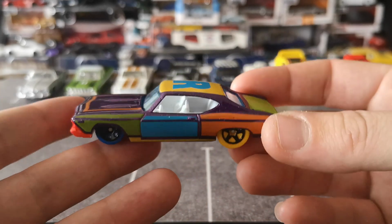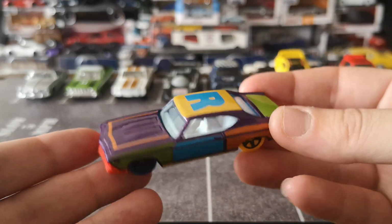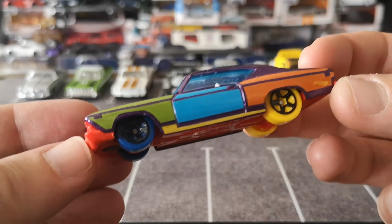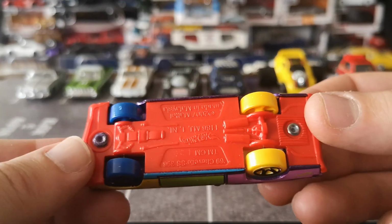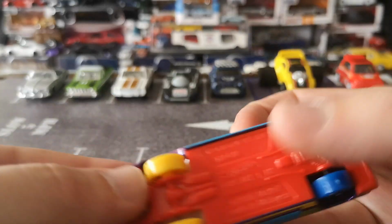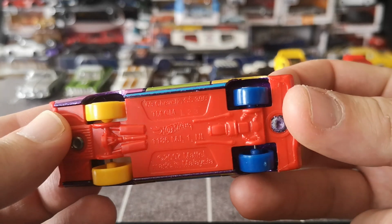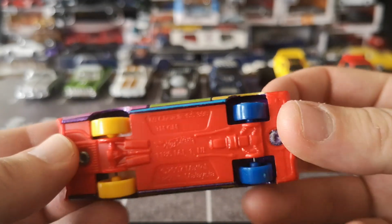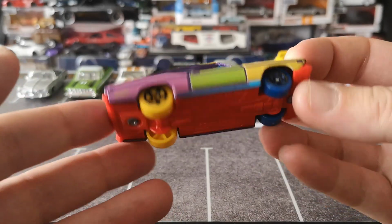This one is obviously a Hot Wheels art car, letter R on the top. You've got some purple, some blue, some orange, some green, some yellow. 5 spokes with the rears in yellow, fronts in blue. Red base. Too bad, because I love the 69 Chevelle. It's literally my favorite Chevelle model, and one of my favorite Chevy models overall of all time.